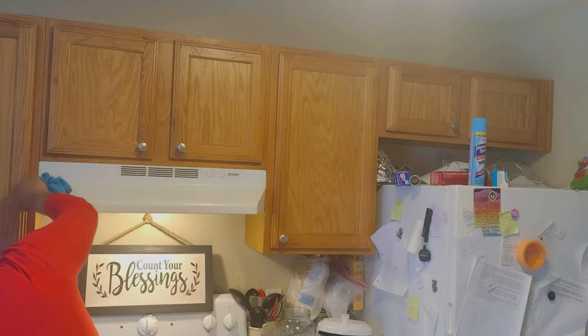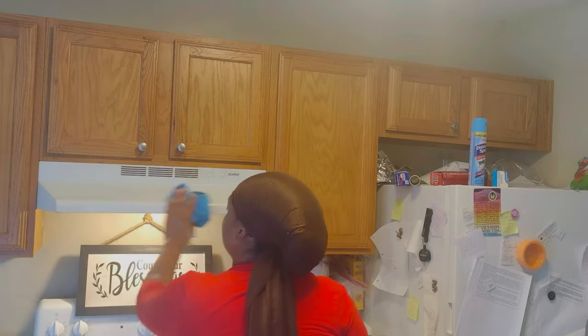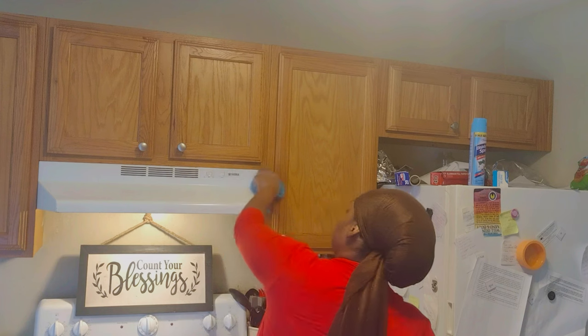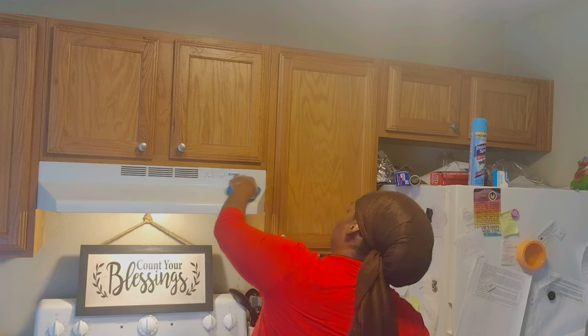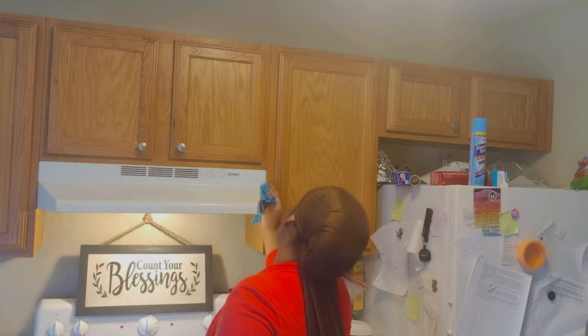And also the top of my stove, the hood part, it gets so dusty. And so sometimes it gets all caked down. And so I did take the time to disinfect it and wipe it down so that it looks nice and shiny and clean.